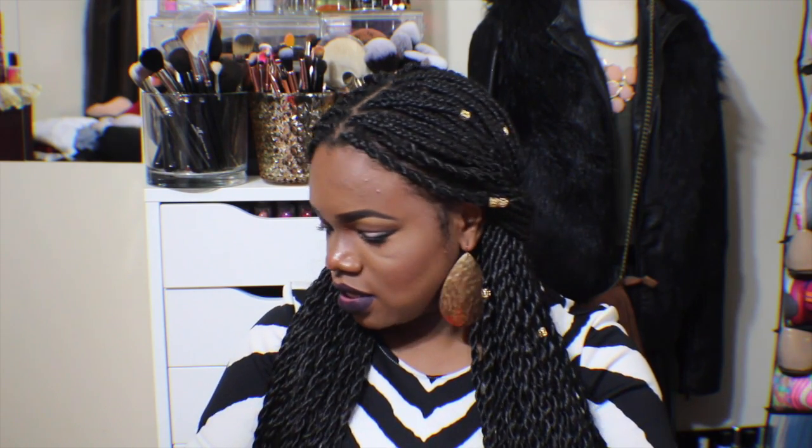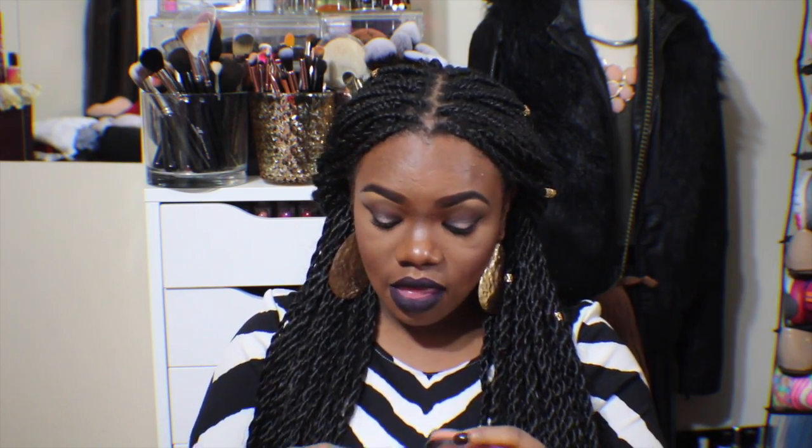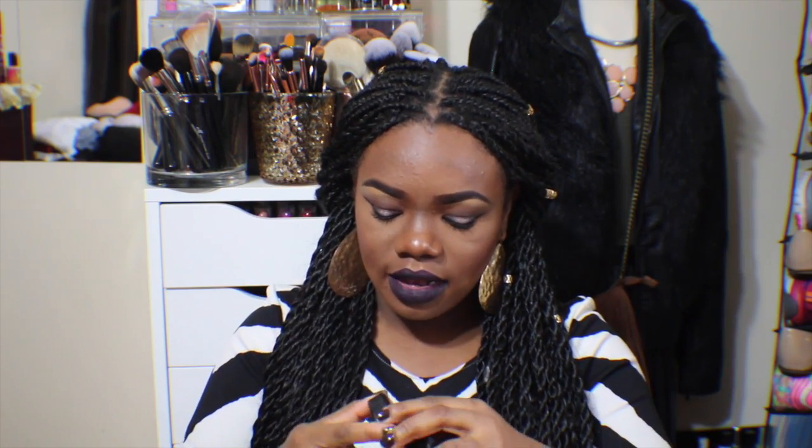I am going to move into blushes. I did pick up 2 blushes from MAC. The first one is in Amber and Rose. And this one kind of looks like that. It's just a nice peachish shade. It has a lot of shimmer in it. And yeah, love this blush.